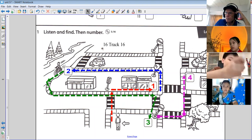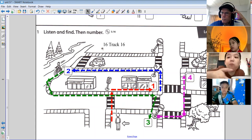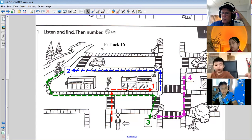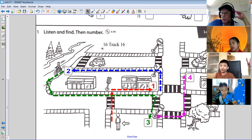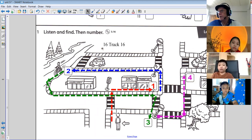Go straight. Cross the zebra crossing. Turn right. Pass the two more shops. And stop. Yeah, good. Go straight ahead across the zebra crossing to the traffic light. Turn right. Go past two shops. Where are you? You're at number one.